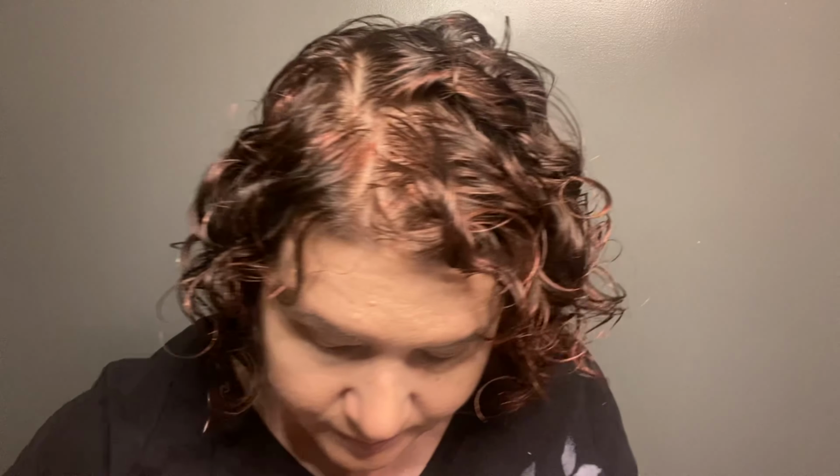I generally, for the first month or so of having something new, keep it in the box in the hopes that that will mean it'll last longer. So this is a Wet n Wild palette. I couldn't resist it. It says Rosé in the Air, and I really wanted to try these pinky red shades.